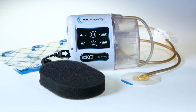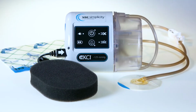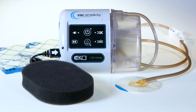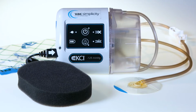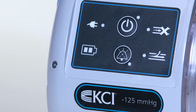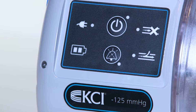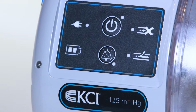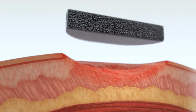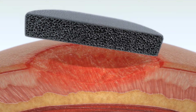The easy-to-use V.A.C Simplicity Therapy System is a medical device that is intended to create an environment that promotes wound healing by automatically delivering the most commonly prescribed negative 125 millimeters of mercury setting vacuum pressure to the wound. The portable V.A.C Simplicity Therapy Unit has been designed with large, easy-to-read buttons and a simple, easy-to-understand interface. Negative pressure helps draw wound edges together while removing wound fluids and promoting granulation tissue formation to fill the wound.